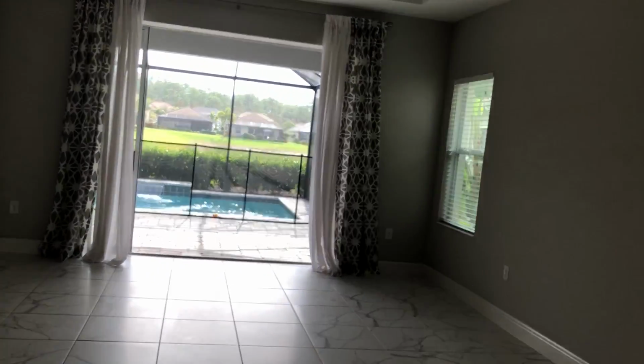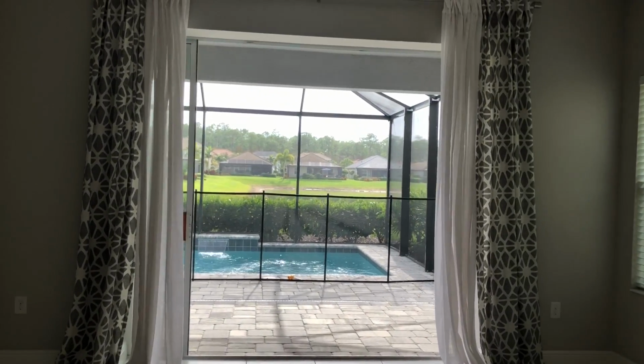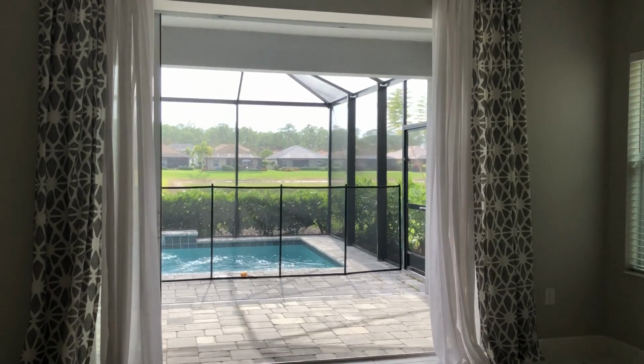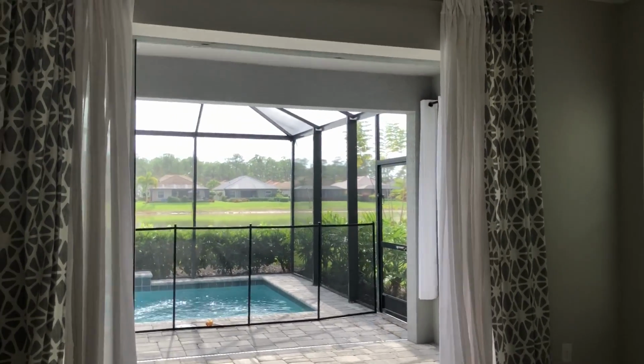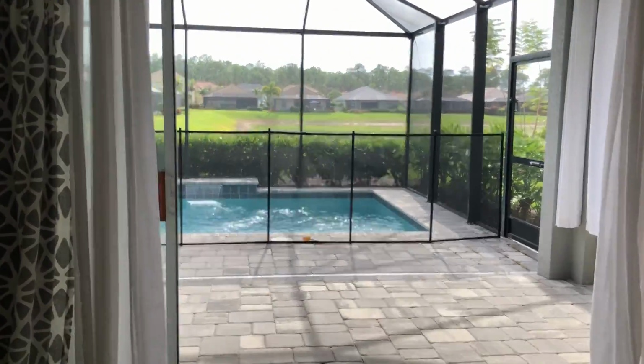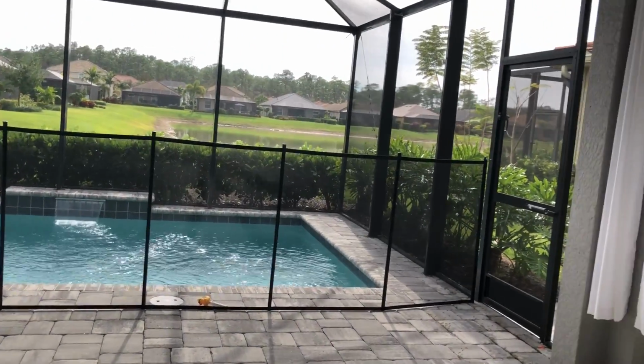I mean, this is literally, to me, picturesque, that you have the sliders open all the way up, and this is the view you have. So do you have a lake view? Yes, absolutely. And then you also have the nice water feature. And I'm gonna stop talking and listen how peaceful this is.